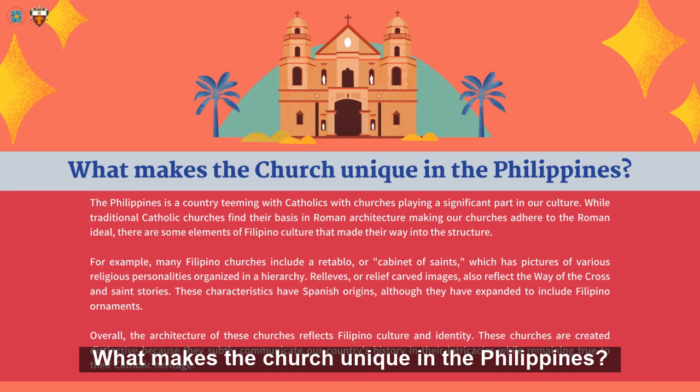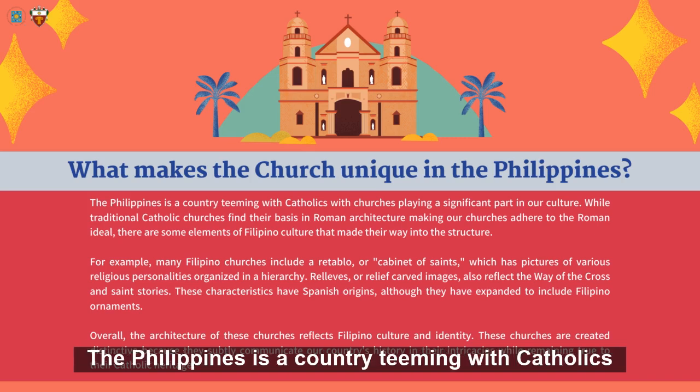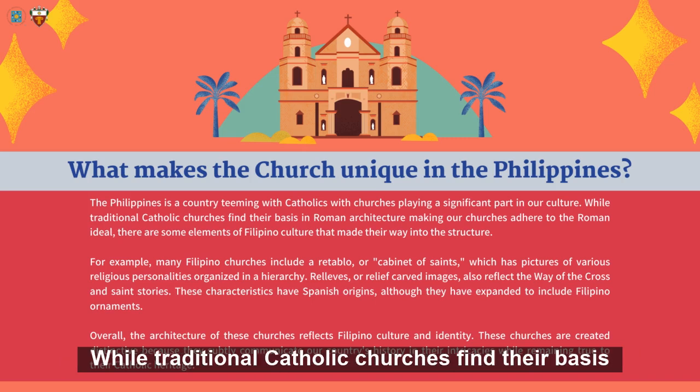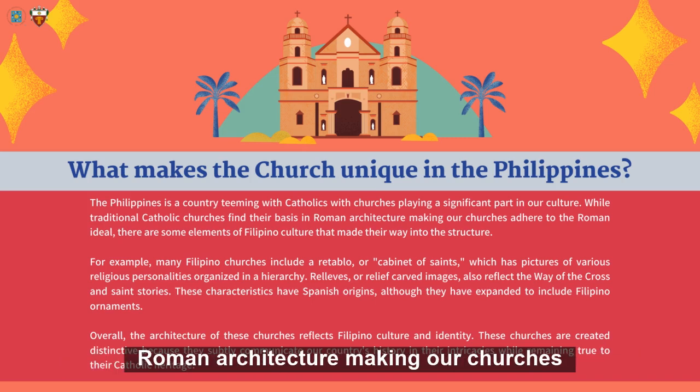What makes the church unique in the Philippines? The Philippines is a country teeming with Catholics, with churches playing a significant part in our culture. While traditional Catholic churches find their basis in Roman architecture, making our churches adhere to the Roman ideal, there are some elements of Filipino culture that made their way into the structure.